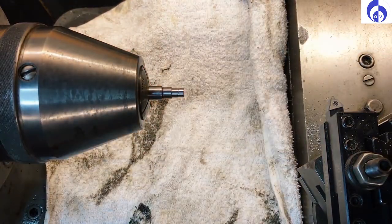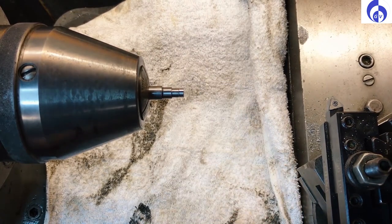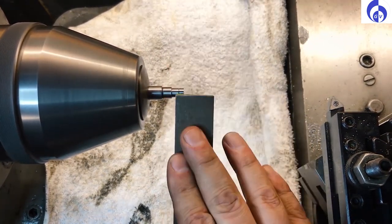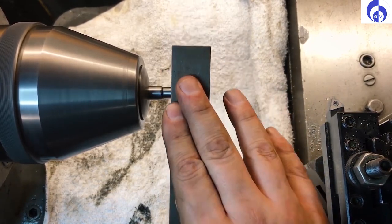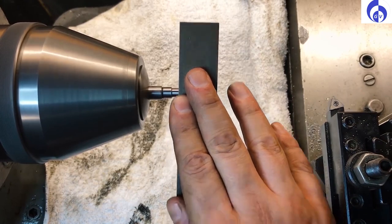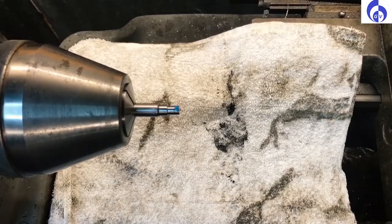Once I have the screw head to size, I'm using a flat piece of steel with sprayed-on emery adhesive on one side and 1000 grit sandpaper on the other. The little step on the spacer gives me enough room that I can really keep the sanding square to the sides, and I don't run the risk of rounding over the corners.